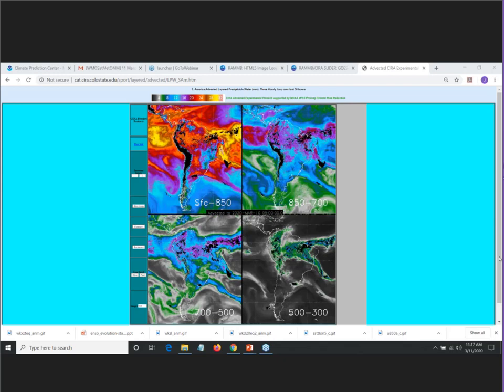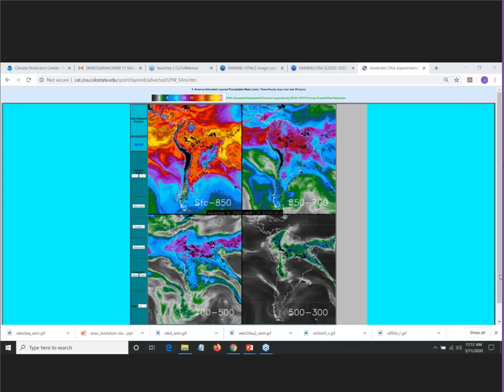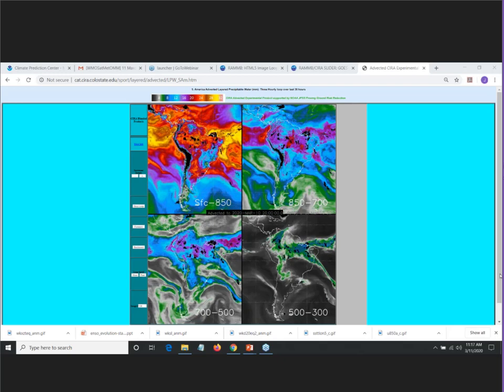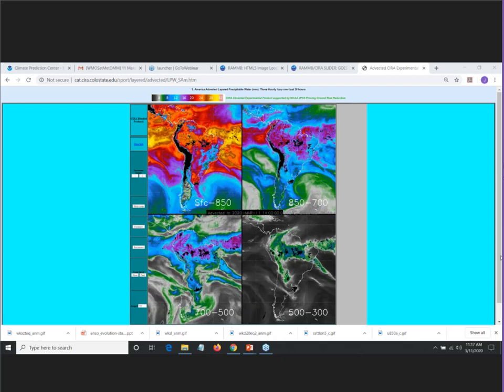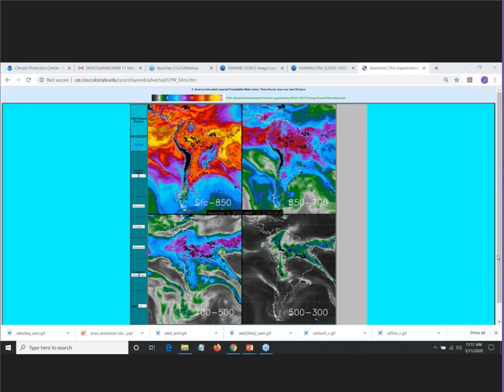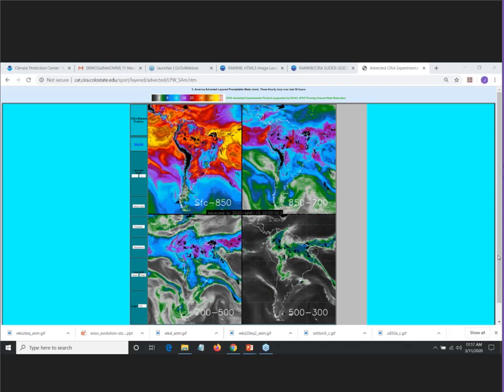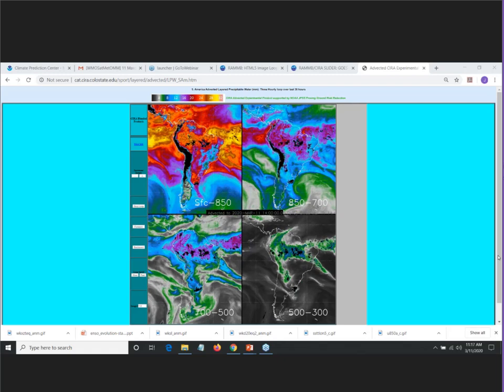Oh, and I see a different question now. Someone's mentioning extreme rainfall in Alabama and Mississippi since October. Okay, that's good to know. Yeah, lately they've been very active. There's been a lot of moisture available for Alabama and Mississippi. This is in the United States.